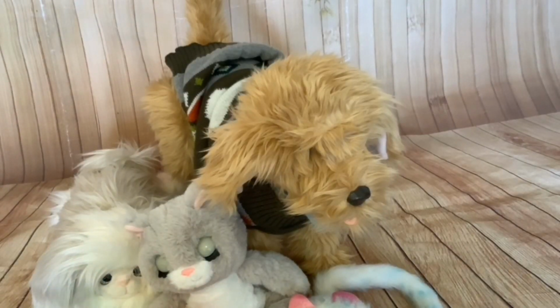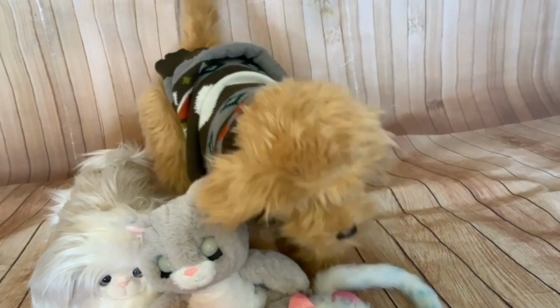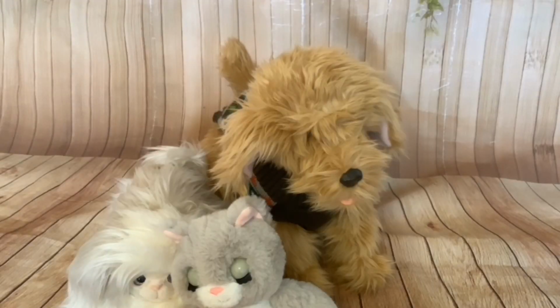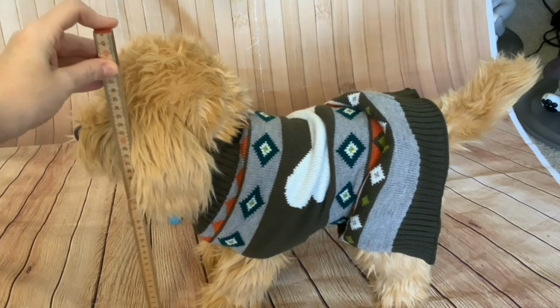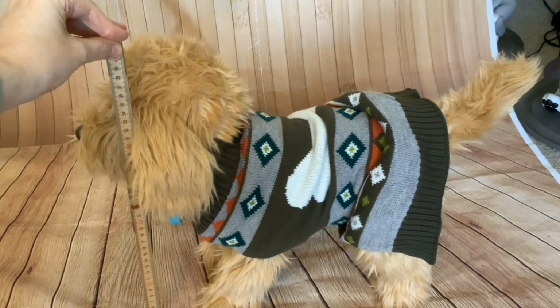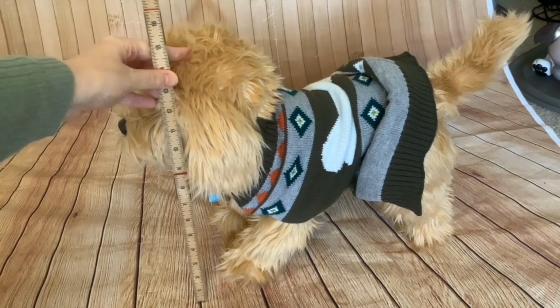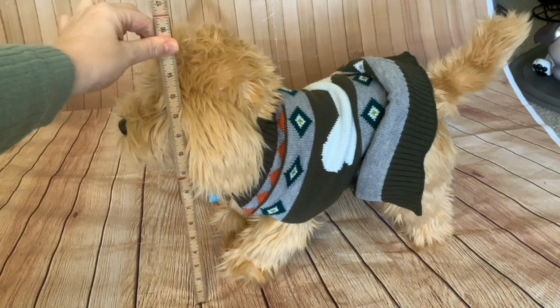And the first thing I'm going to do in this video is measure Moji, because I've had a question about how big Moji is. So I'll measure how tall Moji is first. You can see he's around 38 centimetres tall. Or in inches, he's almost 15 inches high.